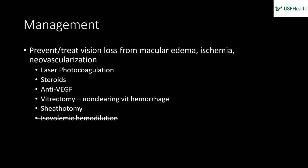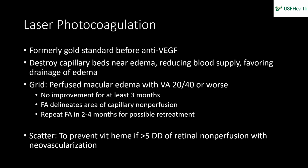So management: there's a number of things that can be done depending on if there's macular edema, focal areas of ischemia, and neovascularization. Laser photocoagulation is a little bit of an older modality these days, and also steroids as well. And then there's anti-VEGF, which is sort of the mainstay in BRVO with macular edema. And then if there's a non-clearing vitreous hemorrhage, a vitrectomy. Then there's some of these older treatments that are sort of falling out of favor, sheathotomy and isovolemic hemodilution, which I was not so familiar with. So I'll talk about those a little bit as well.